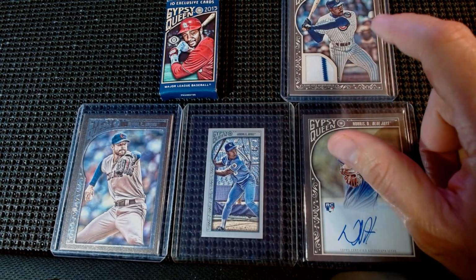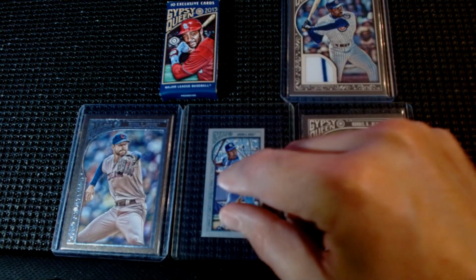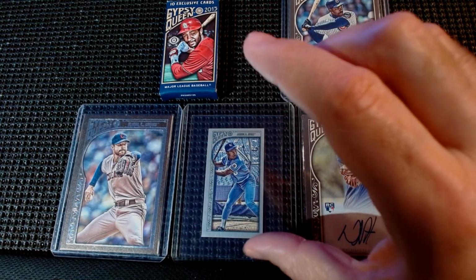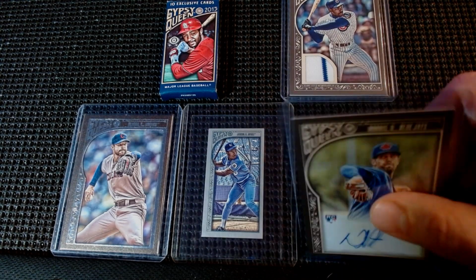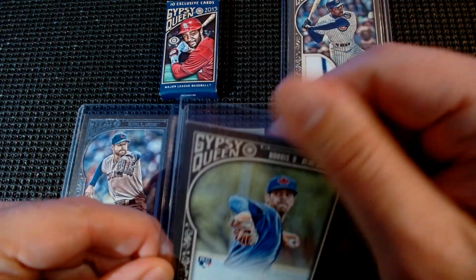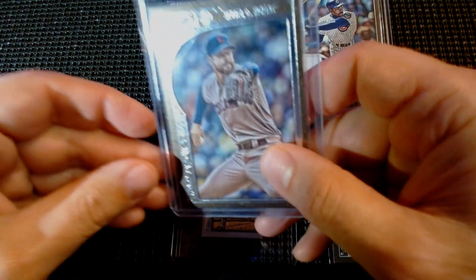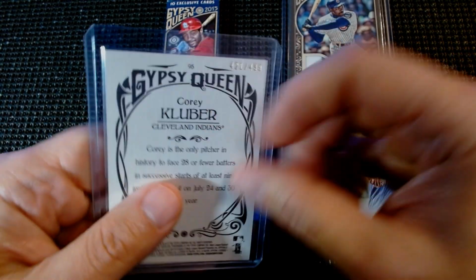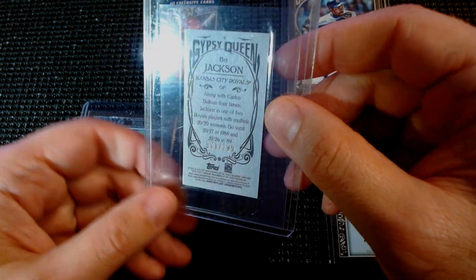Yesterday I opened up that 2015 hobby box of Gypsy Queen that I picked up from a hobby shop, like a collectible store at one of the malls here in San Jose. We opened one row of cards, the right side of the box. We pulled this Daniel Norris rookie card autograph. I also pulled this numbered framed card. It's got that little frame they glue on there, numbered to 499, Corey Kluber. Also got a numbered mini silver of Bo Jackson, and that is 71 of 199.